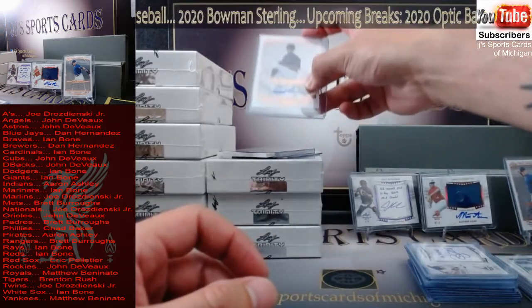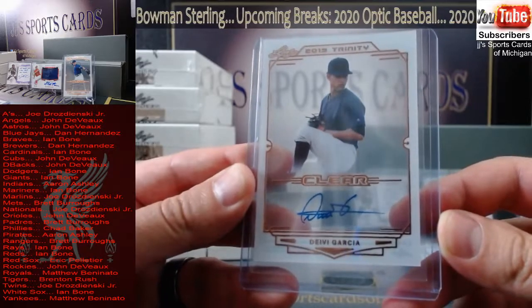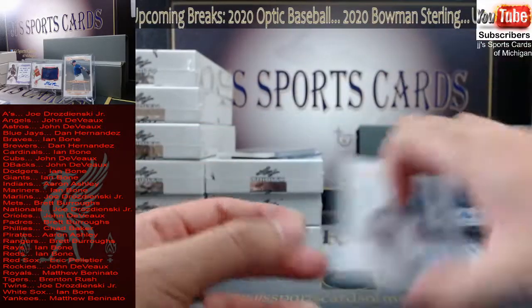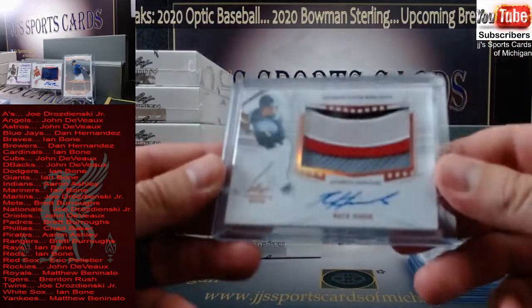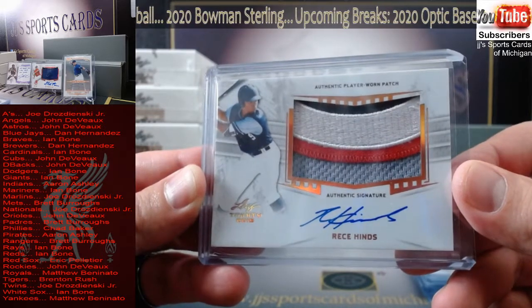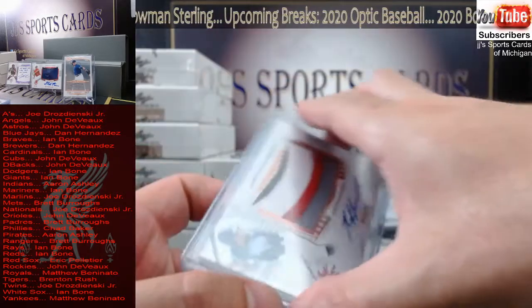And what else? We've got us a Garcia. That's gonna go to the Yankees. Matthew. And for the Reds, Reese Hines. Nice patch right there. Ian Bowen again. Nice Reese Hines. These are sweet patches.